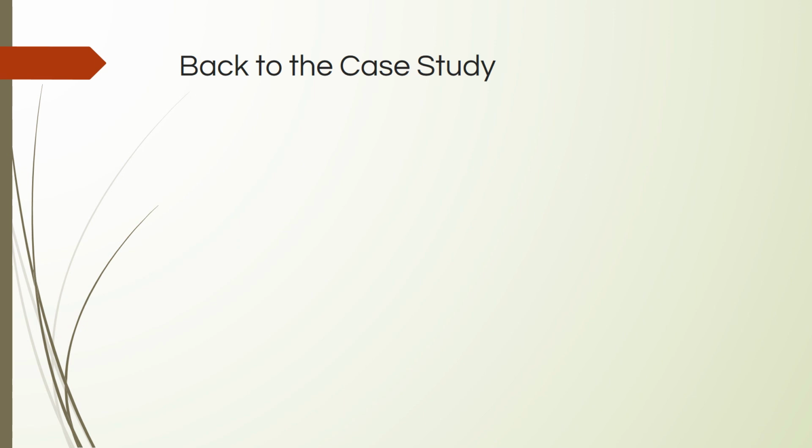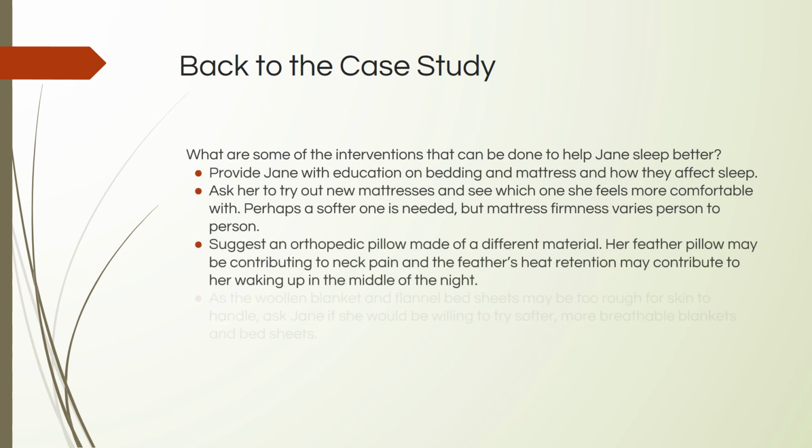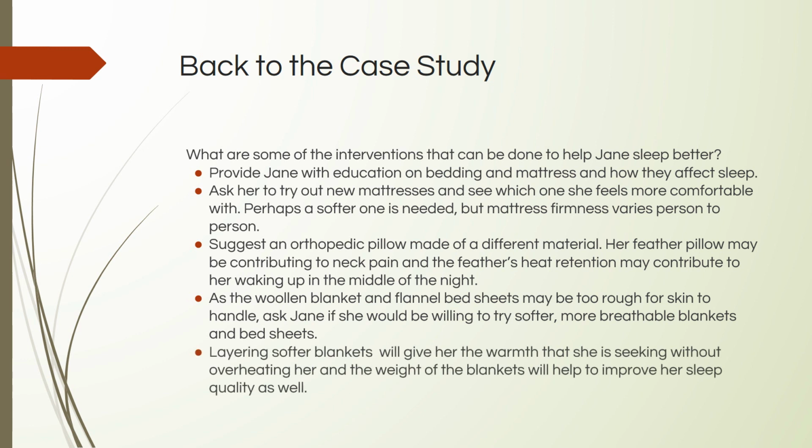So back to the case study. We've provided some suggestions on how to modify bedding and soft furnishings to address Jane's sleep issues. For example, switching from a feather pillow to a more supportive orthopedic pillow may improve neck pain and disturbed sleep. This is a simple way we can positively influence a student's sleeping environment.